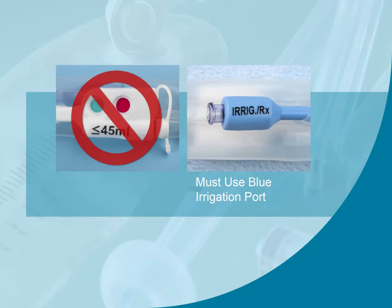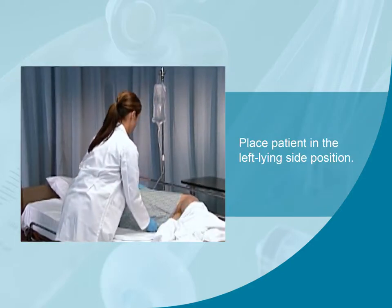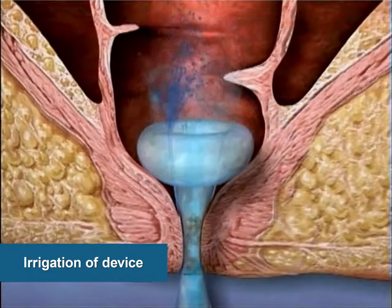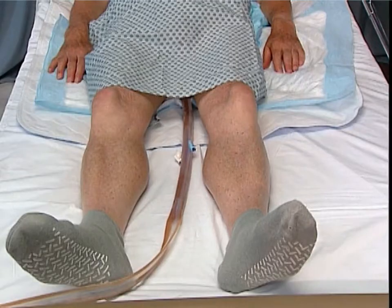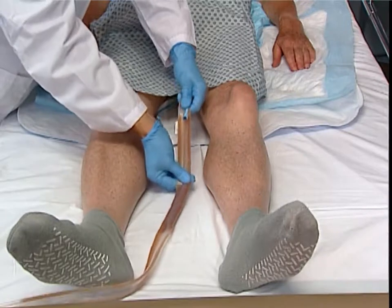Irrigation amounts may vary depending on the amount of solid particles. If the patient's condition allows, place the patient in the left lying side position with the hips flexed to facilitate solid particle flow into the catheter during the irrigation process. You should repeat the procedure as often as necessary to maintain proper functioning of the device. Flushing the device as described is an optional procedure for use only when needed to maintain the unobstructed flow of stool into the collection bag. Periodically, you may want to gently milk the catheter to facilitate the flow.